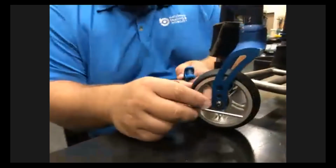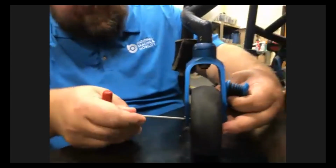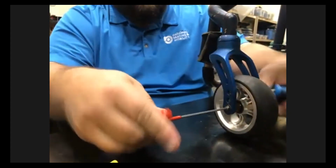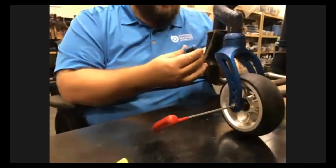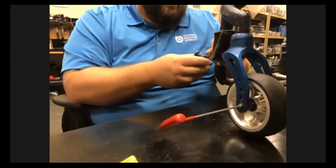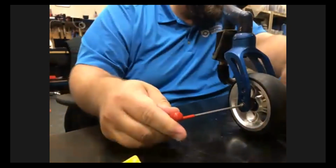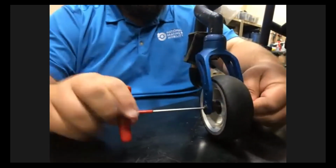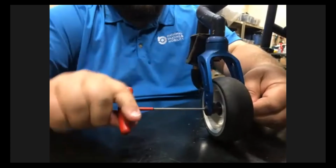So check out that T-handle. That's another option for a type of Allen wrench. It's called a T-handle. They work really well too if you have the room. So he's going to take it apart.